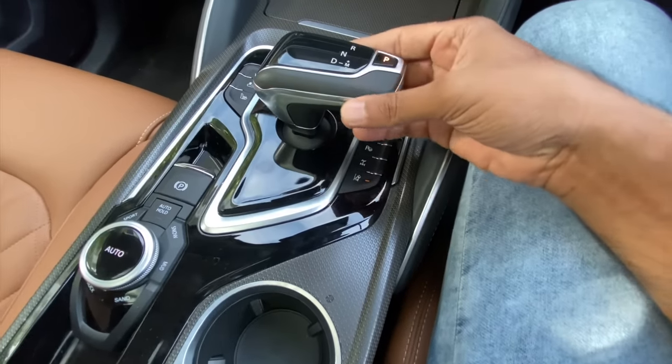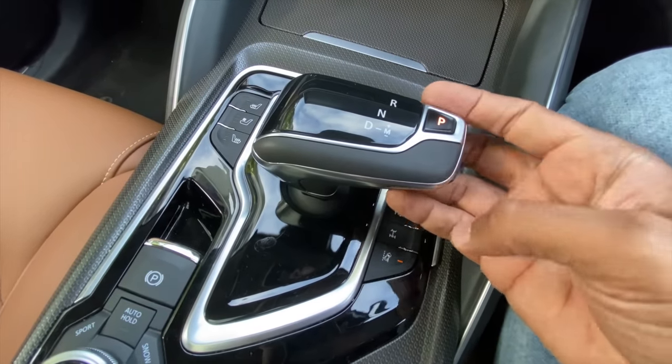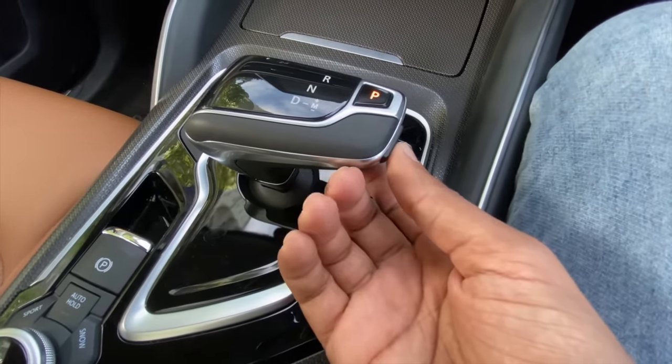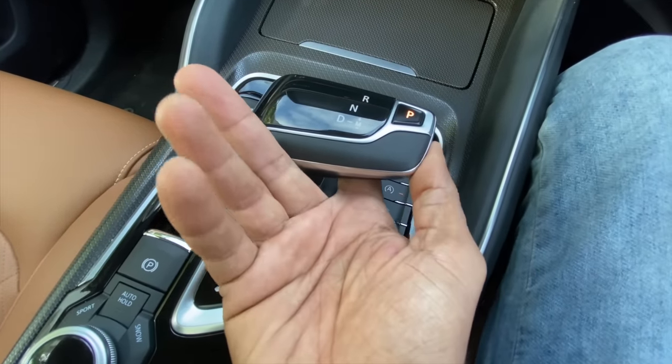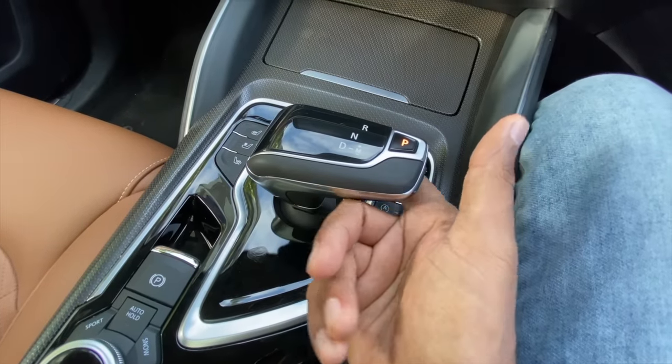The gear lever is kind of weird and awkward in terms of design. I mean, it is actually quirky. And, you know, there's this button here, which honestly you will not figure out for the first time. You have to press this button and then only you can shift the gears. Yeah, that's something which takes time to get used to.